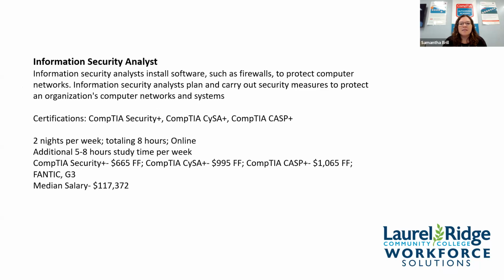The next tier in our stepping stones is an information security analyst. These are the people who are responsible for installing software such as firewalls. These are the people who are protecting your organization's networks and systems to make sure that nobody's getting sensitive data that they don't need to have access to. This is where you are really starting to get into cybersecurity.